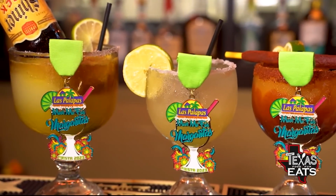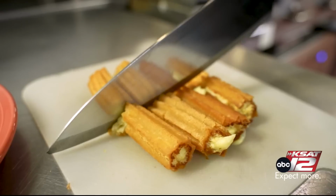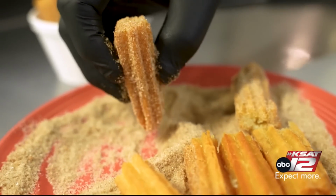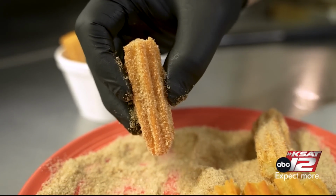Now, you have 3 different drinks in front of us, which I'm dying to drink. I'm thirsty right now. Those look delicious, but I want to go to the food first, because for me, Fiesta's all about the bites. For a sweet treat, Las Palapas is frying, slicing, and coating all of their churros in cinnamon and sugar, prepared fresh to order. Grab a churro with me. Oh, yes, sir. All right, cheers. Oh, and they're filled. Yes, sir. Cream filled. Come on. All right, that's good.